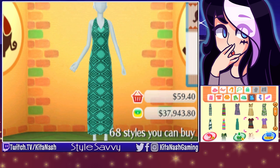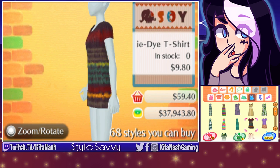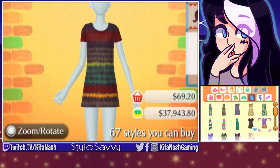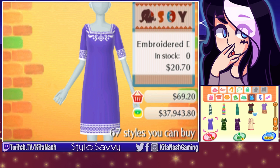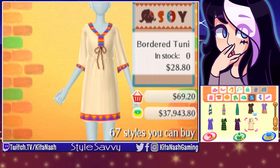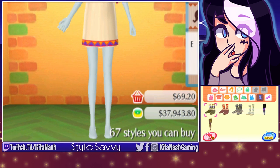Oh, wow. That's not that bad. Like, this kind of t-shirt dress, you could wear leggings underneath without shorts. So, keep that in mind if that's kind of the style that you're going for.